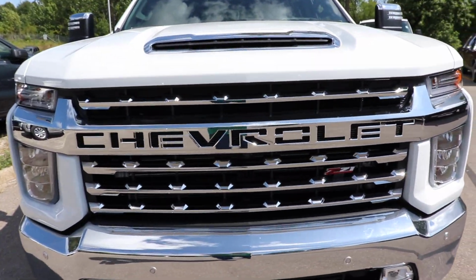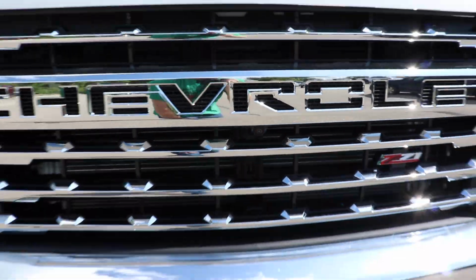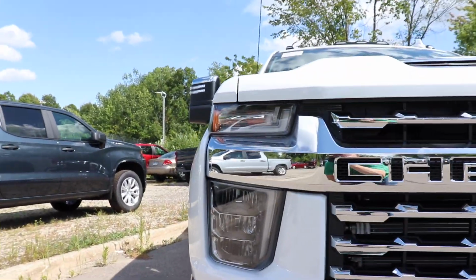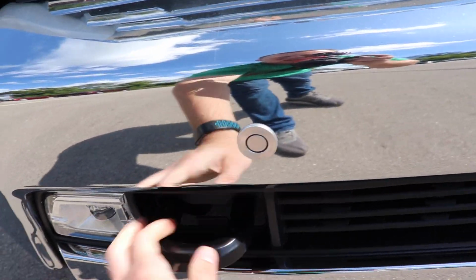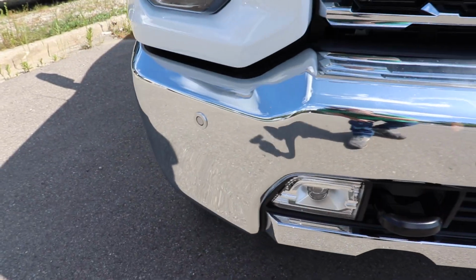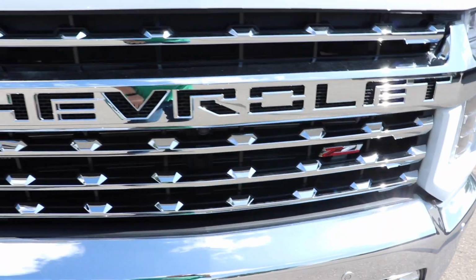This vehicle does have the 360-degree camera system. Front-facing camera is right there. Full LED light group, including LED fog lights. Really nice tow recovery hooks. Parking sensors are integrated into the bottom portion of the bumper. There is your Z71 badge.